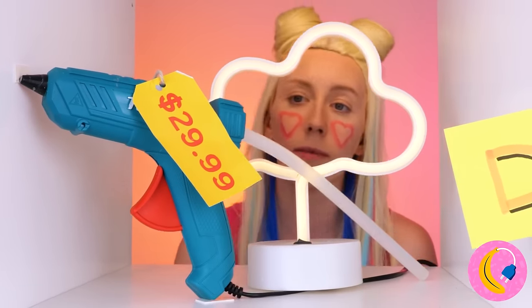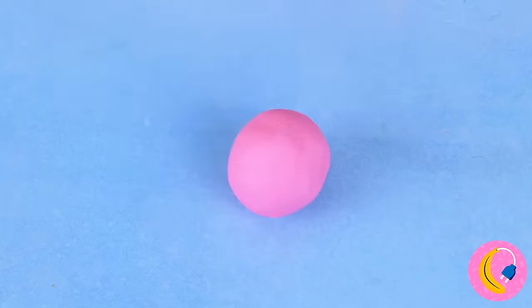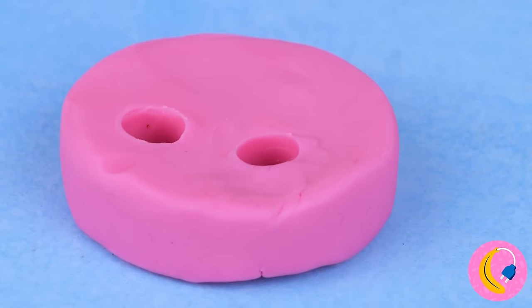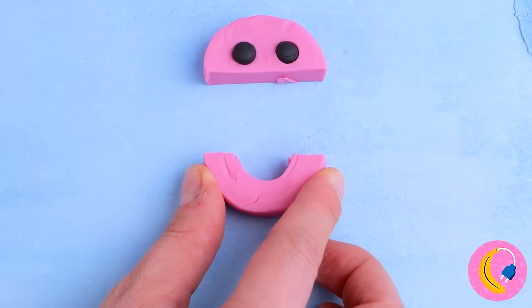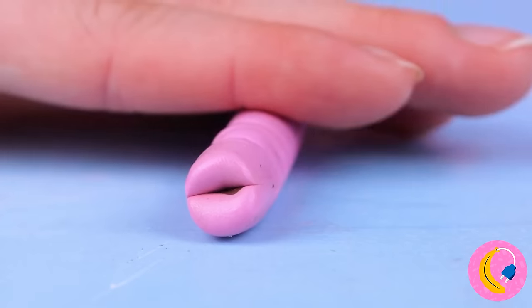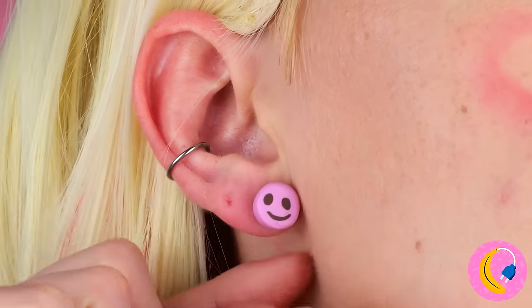How about earrings? Remember, we're working on a budget. Roll some clay into a ball and flatten it. Poke some holes and fill them in. Now let's slice it in half. Cut out a mouth hole and fill it up too. Roll it up. Slice it up for a bunch of tiny faces. Now just add them to your ears.